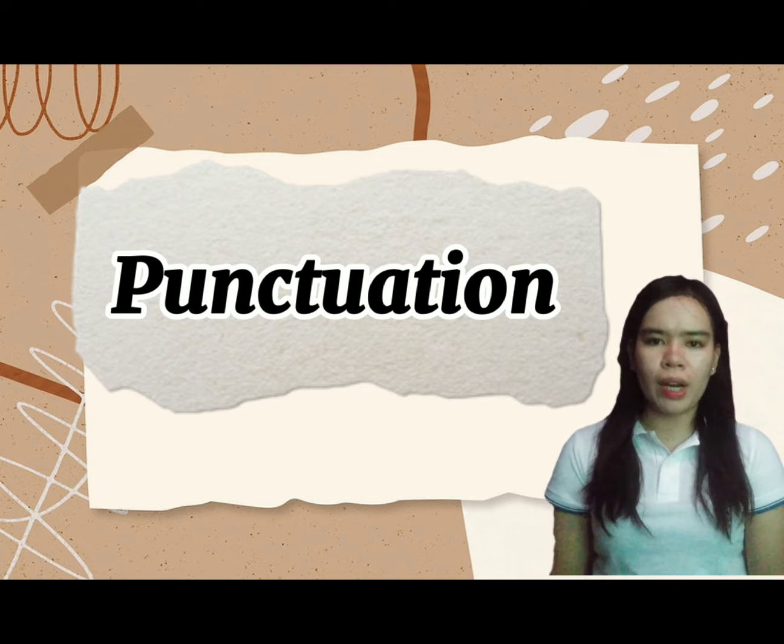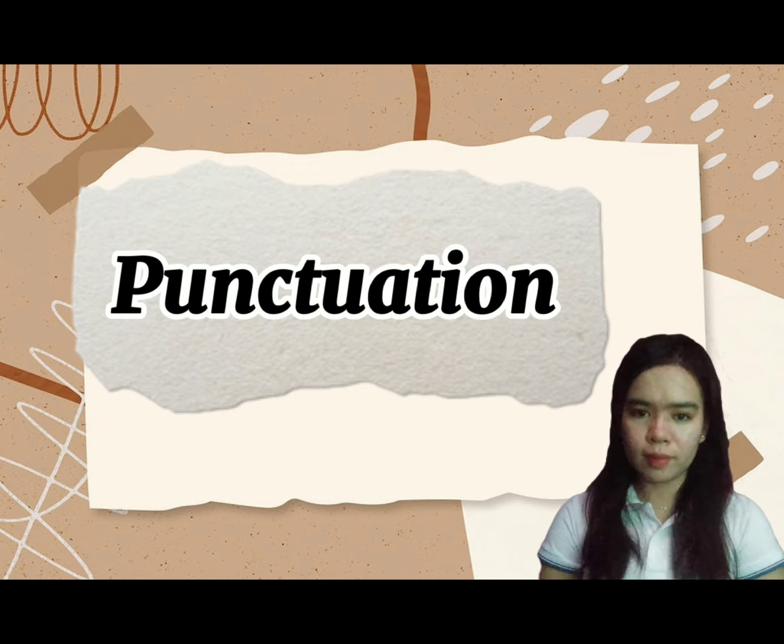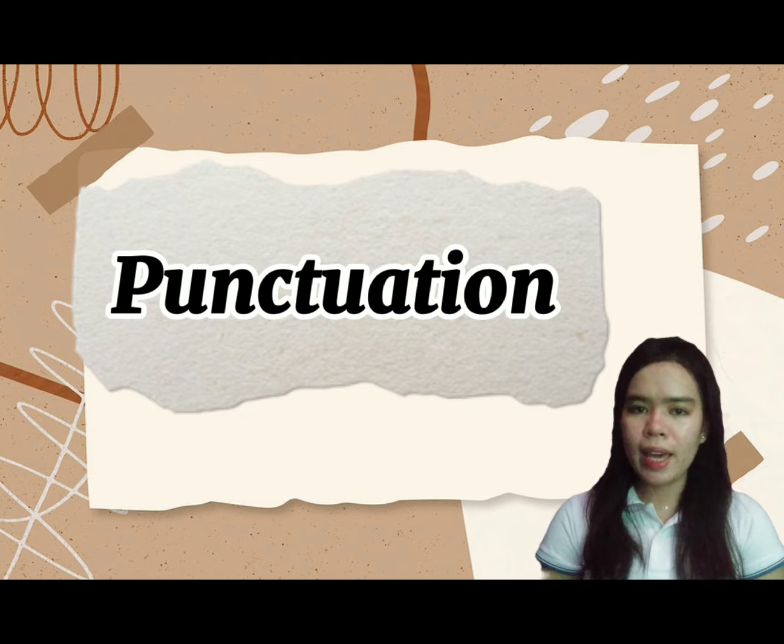Whether read silently or aloud, it is the system of signs or symbols given to the reader to show how a sentence is constructed and how it should be read, and it makes the meaning of a written text more clear. Punctuation is the process of using recognized symbols and protocols to turn a collection of words into a logical, structured piece of writing to be read and understood by a universal audience.